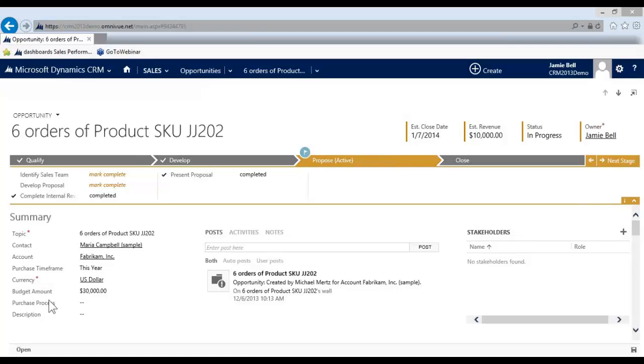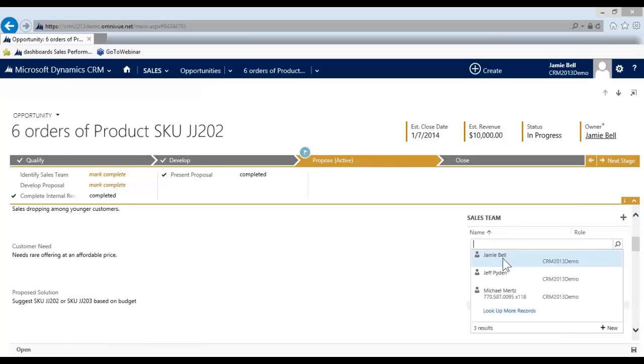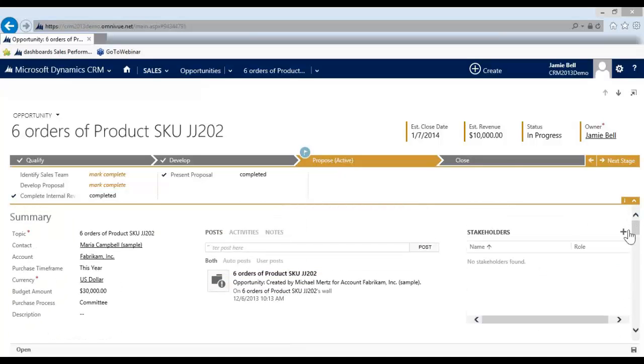We have places to put information. We have certain types of fields here that we can click on and fill in information. We have our activity feed in the middle. I best describe this as like a Facebook status update for CRM. So we can see at one glance here everything that happens related to this opportunity. On the right side here, I have some places to put the sales team. I can simply look up and add a person, and it's just that quick to dynamically be able to put the stakeholders and the folks from the sales team on board.